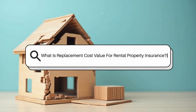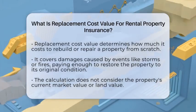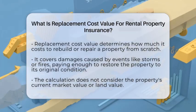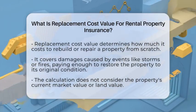What is replacement cost value for rental property insurance? Imagine your rental property gets hit by a storm or fire, and suddenly you face costly repairs. You might wonder how much your insurance will actually pay to fix everything. That's where replacement cost value comes into play.